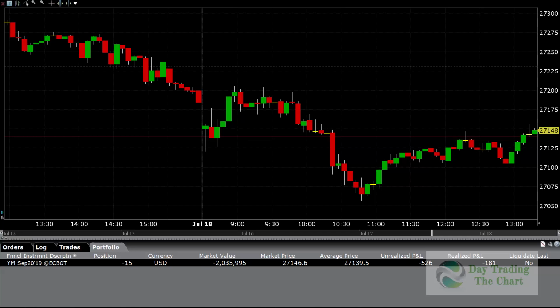Still looking for the signal here. If I get a long, I'm going to get out. I'll use easy entry instead. If it goes short, then it's just going to go down. Not gotten the signal yet.